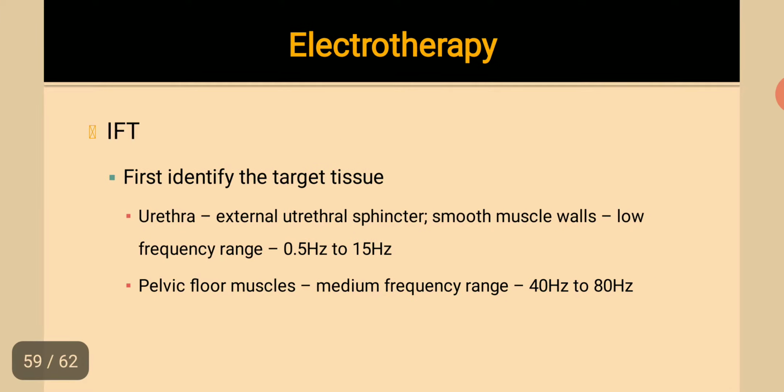Electrotherapy IFT: first identify the target tissue: urethra, external urethral sphincter, smooth muscle walls. Low frequency range 0.5 to 15 Hz. For pelvic floor muscles, medium frequency range 40 Hz to 80 Hz.